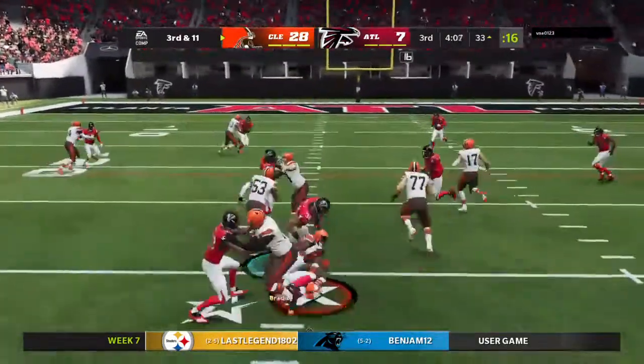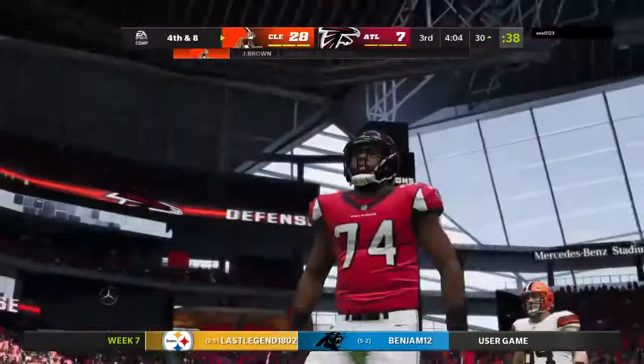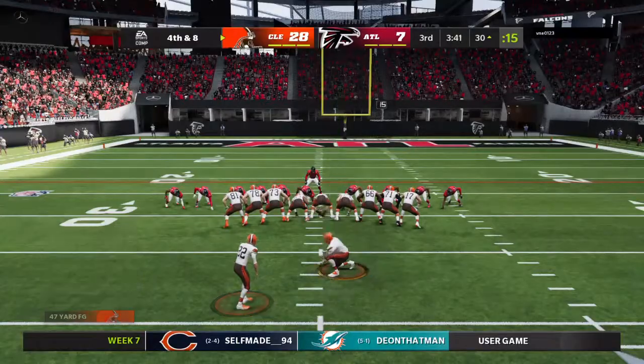From the gun, he'll hand this off. And they're going to get him down well short of the first as he can only get this to the 30. So now the Browns will turn it over to their field goal unit here. It'll be a 47-yard attempt from the left hash.